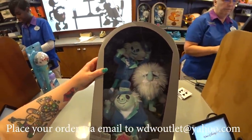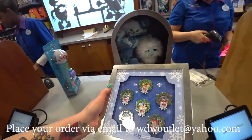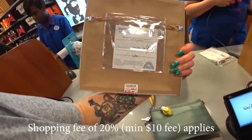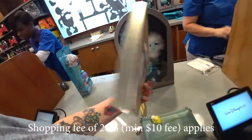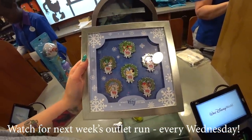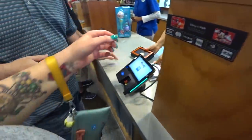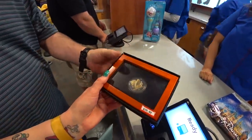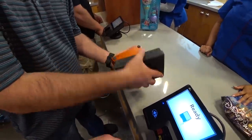It's so cute. This is $139.99. It's a framed pin set. And it was $280. Edition size 500. And the pins there are different edition sizes, but there's really a special one in there. Keep finding stuff here. Thank you. It's kind of hard to see because of the plastic stuff they put on it.